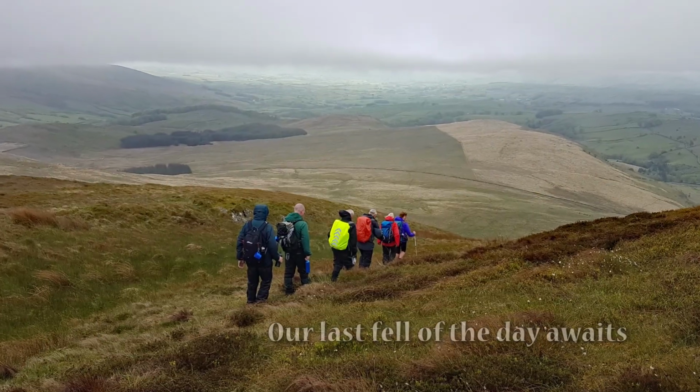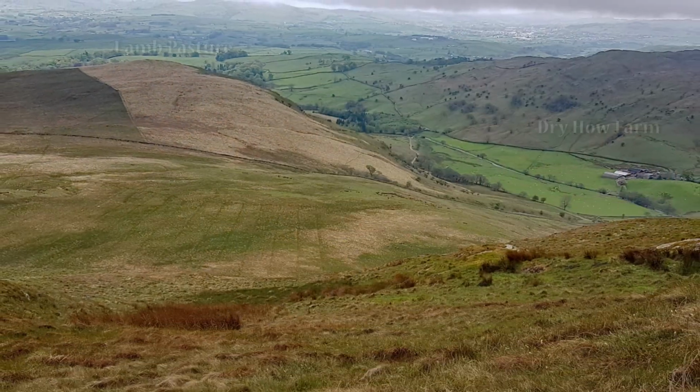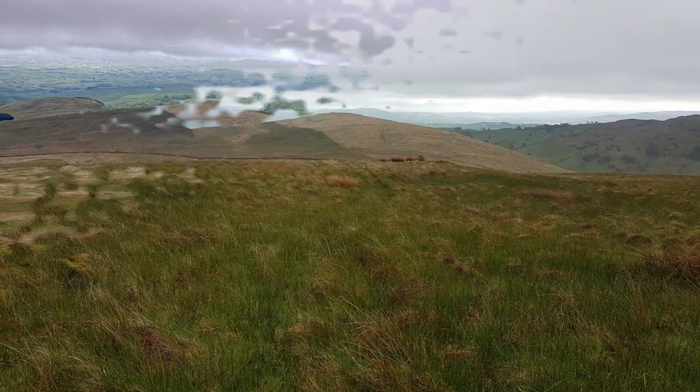This walk doesn't have a scramble, and they're certainly not the highest fells in Lakeland, but if you want some really good exercise, take on the Bannisdale Horseshoe.